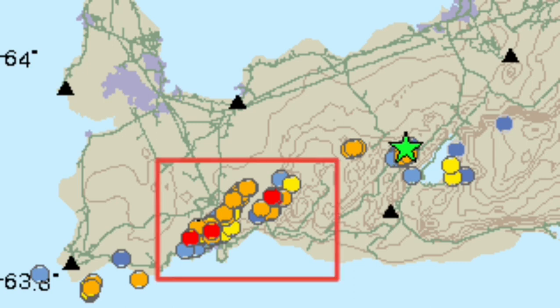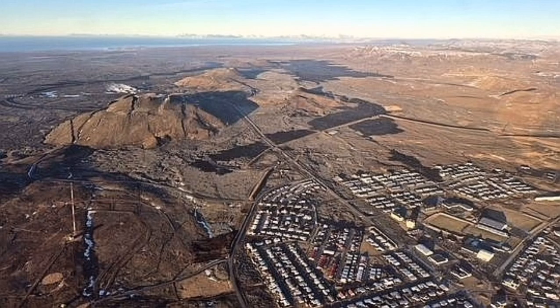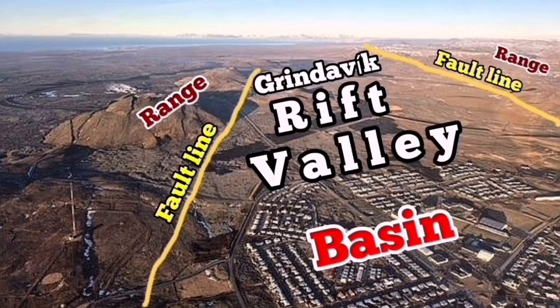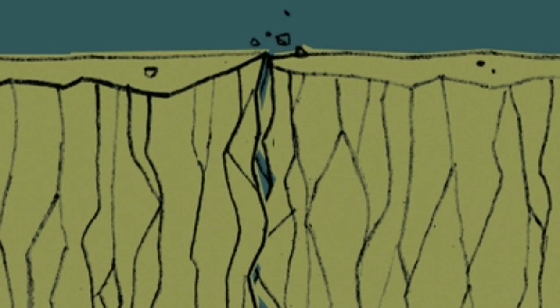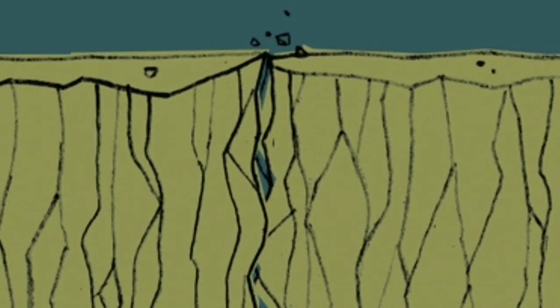Earthquakes are those breakages that we see happening all the time. They are full of these cracks in that area. We call it the Grindavík Rift Valley. This is the name I've given to it. And mark the position of the fault lines. These are the main ones: fault lines, and basin and range. This is how this mechanism of the cracks works, and then earthquakes are created, making a pathway for the lava to erupt. Something like this.